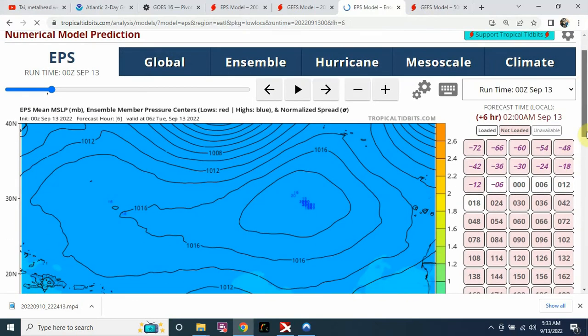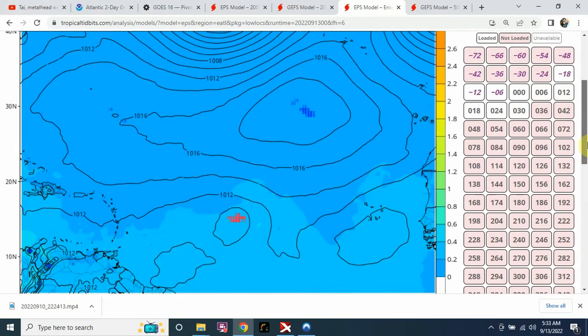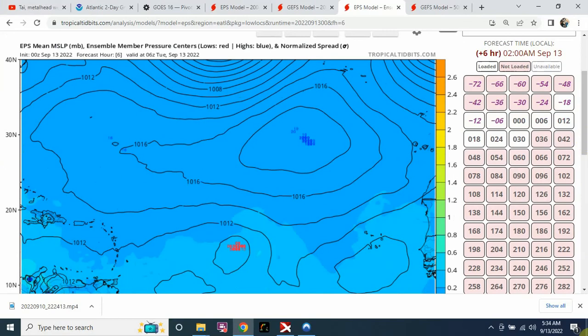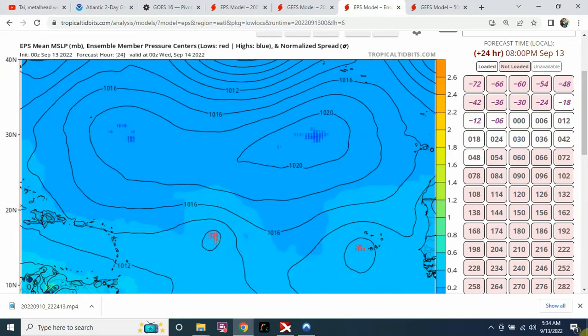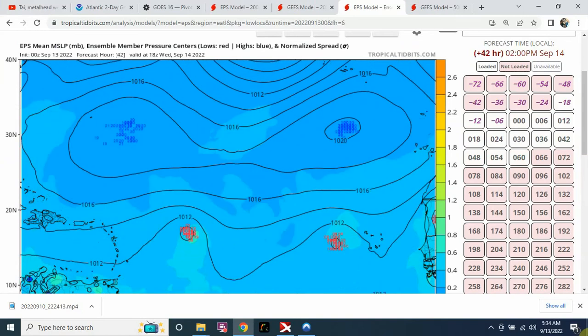the height anomaly. Height anomaly usually picks up on really strong storms, and sometimes these storms just aren't going to become that off the jump, you know. They need time to develop. So these ensemble members kind of give us a little bit of a probability of low pressure developing, and then where those low pressures could pop up as well.